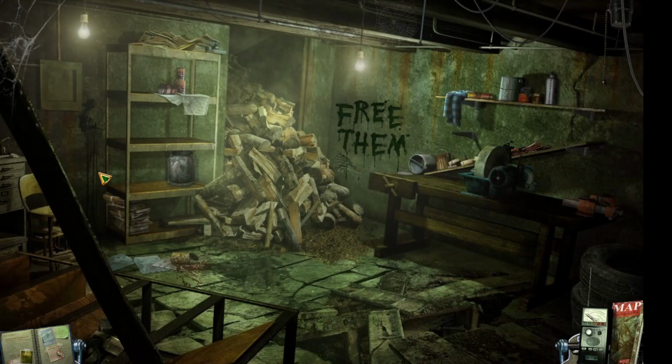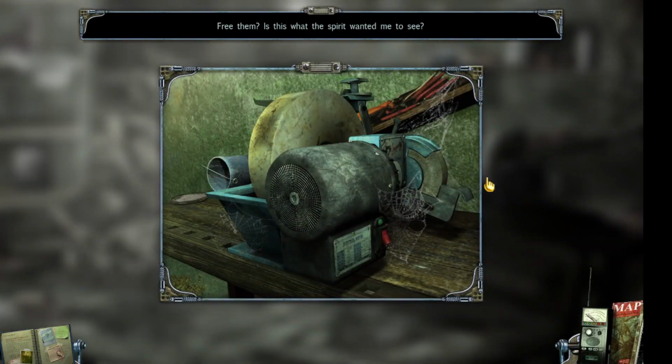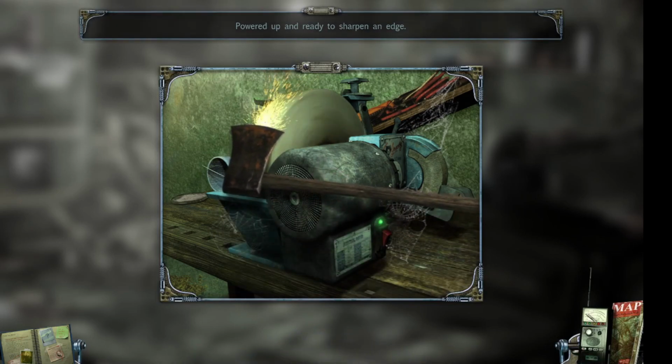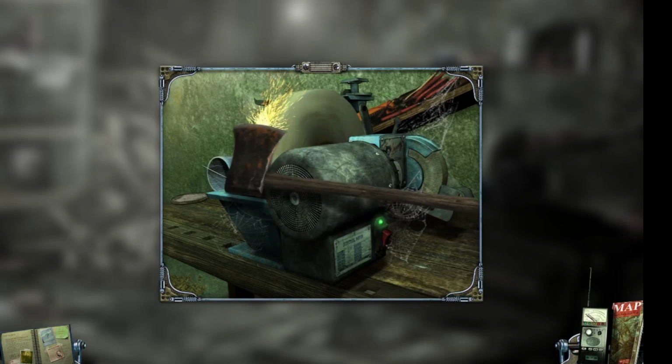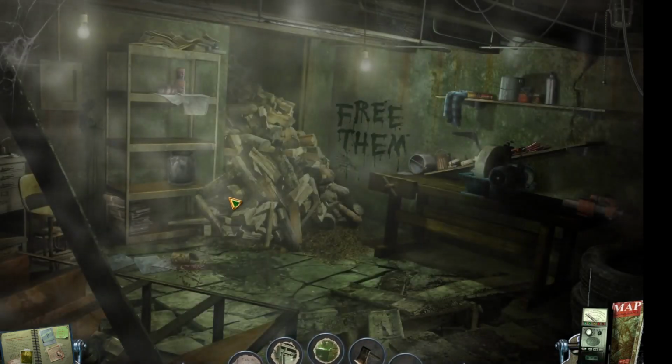Free them! Okay, so we did come down. Yeah. Maybe? Oh, with the grinder. Oh, yeah, weren't we gonna grind? Yeah. We need the axe. Yeah, that's not fun. Suspicious right there. Yeah. Sharpen the axe.